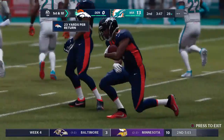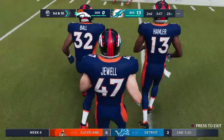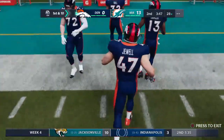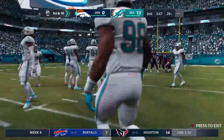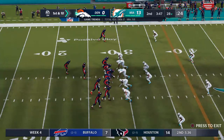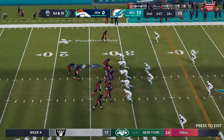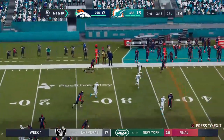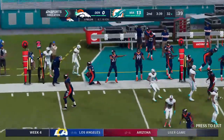1st and 10 at their own 28-yard line. The Broncos and Courtland Sutton heading back out there. You better believe that he's well aware he has 0 catches right now, and they're losing, so he's probably a little hungry. And you know the guys on defense are aware as well. They're really excited that he has no catches, but they're also worried because a lot of times that's like the ticking time bomb. The longer you hold him down, when he finally explodes, look out. Yeah, no catches, though, so far in this game.